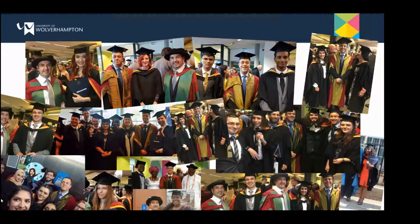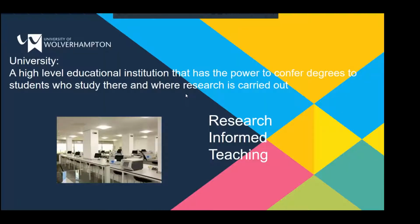But I think one of the key things, and I know I keep stressing this, is the idea that the University of Wolverhampton has lecturers who teach you and who do research, because that's what a university is. If you look it up in the dictionary, a university is a high-level educational institution that has the power to confer degrees. So that means that we can give out our own degrees.